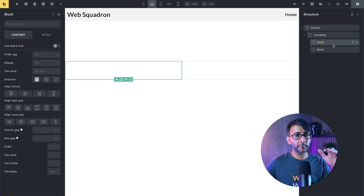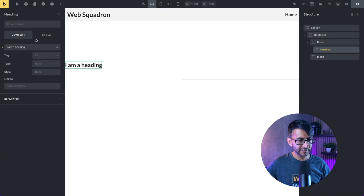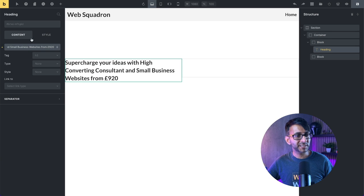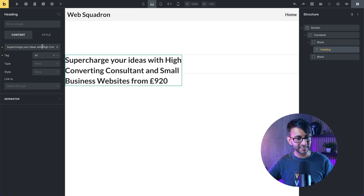So into block one, I'm going to add in a header. So let's just go over here and we'll drop in a header like that. I'm going to click on the header, go to content. I'm going to paste in some text I've got from elsewhere. I am going to make sure this is an H1 header. I'm not going to set my styles using anything I've got here at the moment.